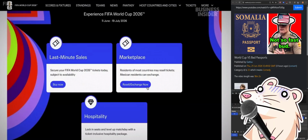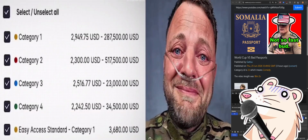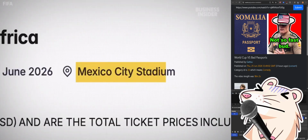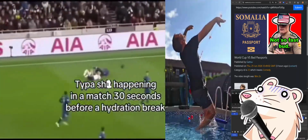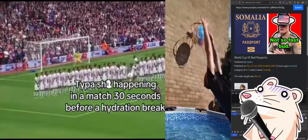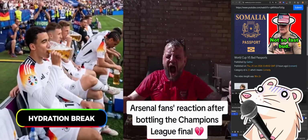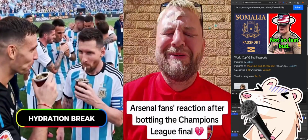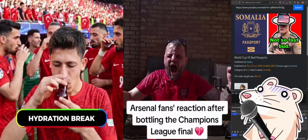So FIFA decided to have their own resale tickets where they take a 15% cut of every resale ticket sold. And you can only do this in America and Canada because Mexico has regulations on these tickets and you can only exchange it instead of selling it. They also added hydration breaks where the companies pay about $250,000 for a 20-second ad, which is insane. And for the American matches and the final matches, it rises up to $750K for a 20-second ad during the hydration break. So they're making a lot of money. I think they're gonna make like in total $190 million extra just from these hydration break ads, bro, which is insane.